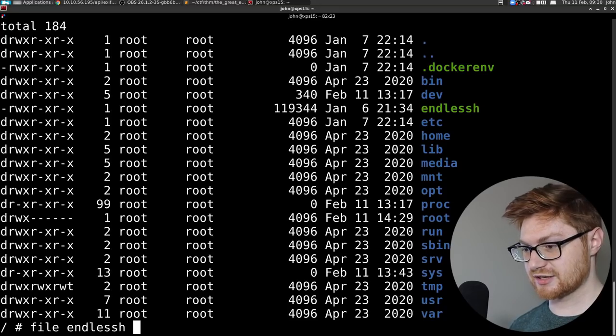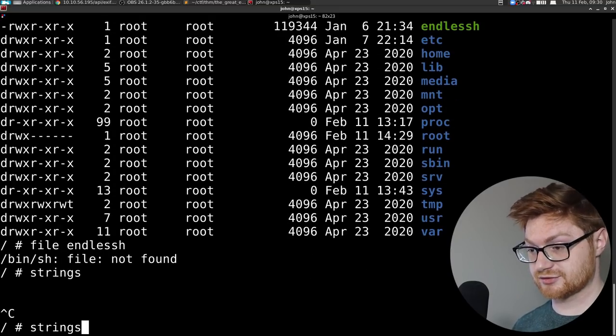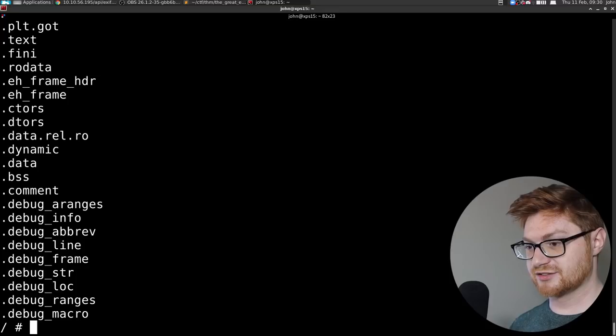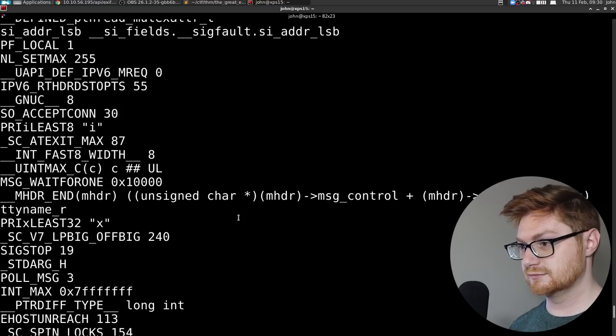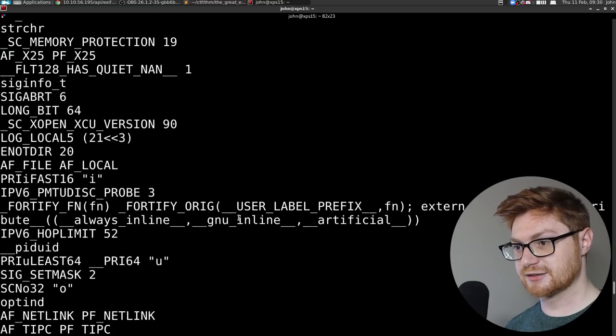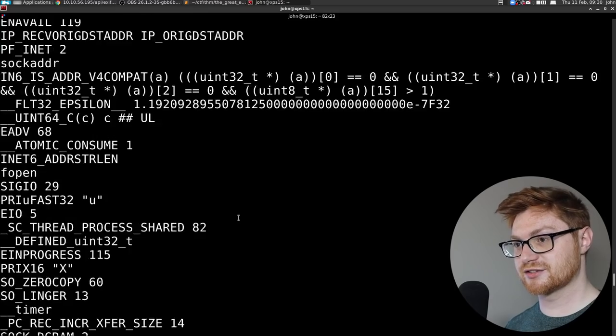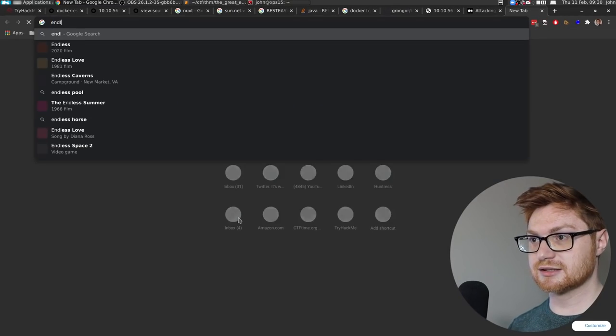What is endlessh? Gosh, dang it. Stop giving me these. Do I have strings? Oh, thank God, I have strings. Okay. Just in case this is a binary file, which it is. It's just an SSH client or SSH server that's a vortex, I'm going to assume. Is that like a known thing? Endless SSH?